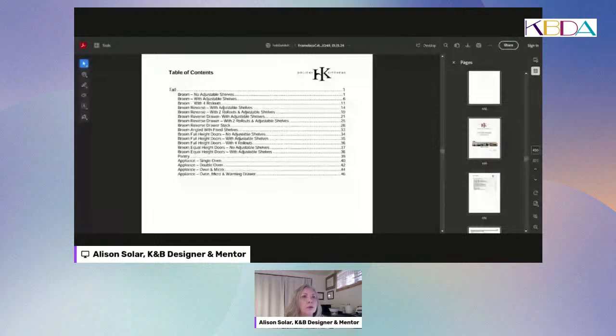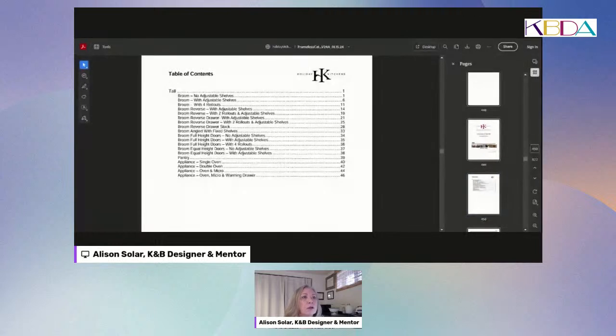I'm going to go with the frameless. Let's see, I'm going to share it. I want to make sure you can see it. Okay, we can see it. I had a split screen, let me just double check. So let me go to page 32.